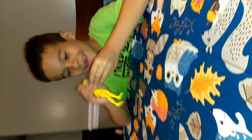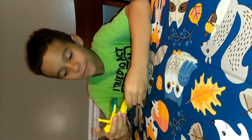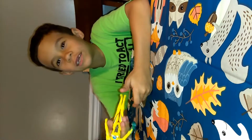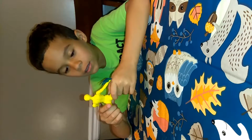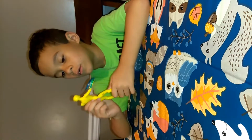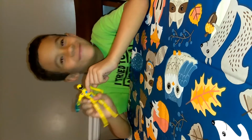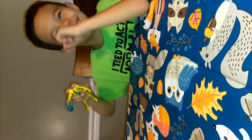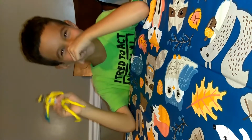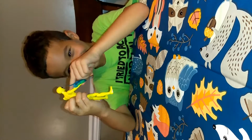So this is what I unboxed, and let's move on to the Yellow Ranger. Okay, so her name is kind of like Trini, but she's got different armor. She's got a little blue crystal right here.